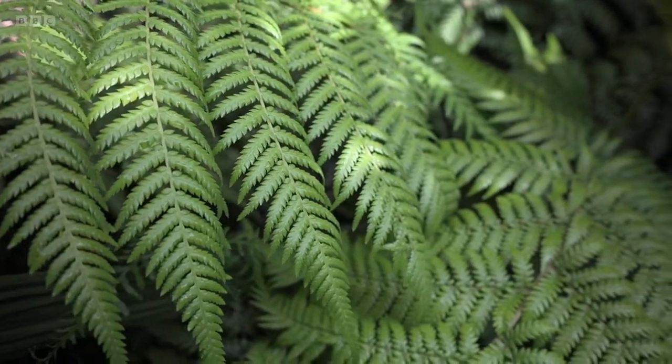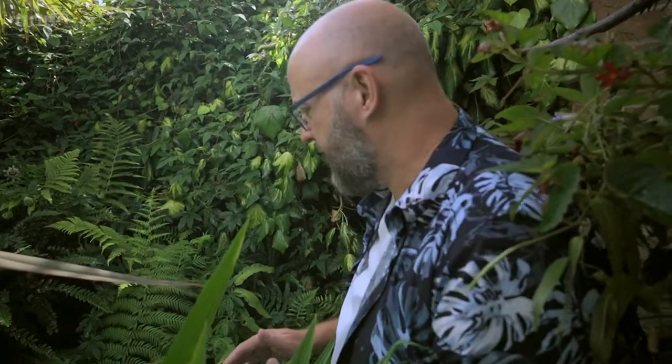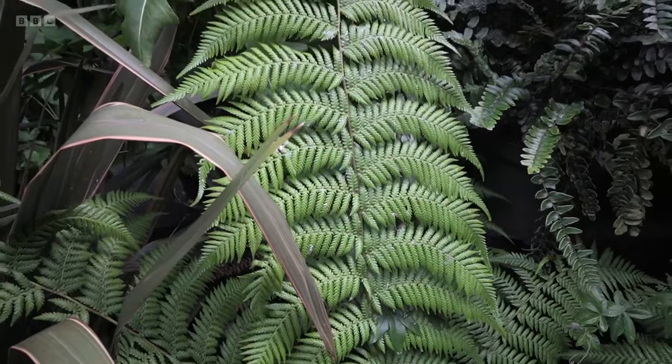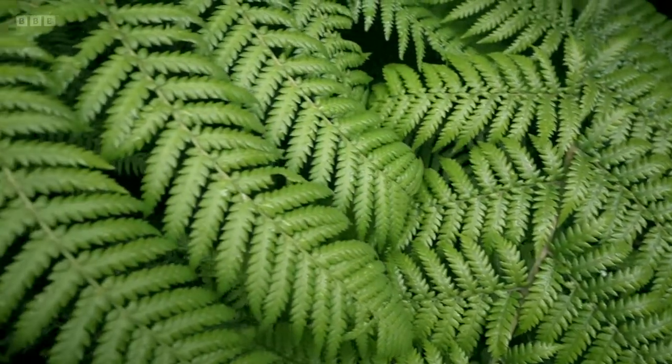At the start of the year, we had a very blank area at the back of the garden that we couldn't figure out what to do with. So basically, we decided to create a fernery. This is because this area is probably the shadiest part of the garden. There's probably about 20 to 25 different ferns here now.